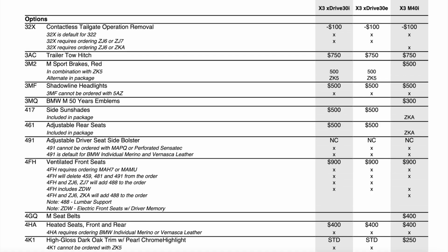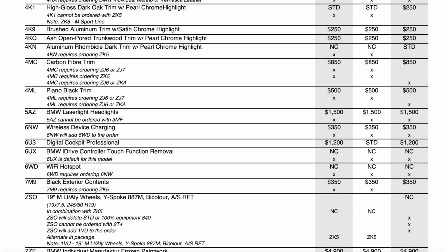On the next page of standalone options, pretty much everything is the exact same. The only thing I can see here is there's now a new option code 32X for a credit in case your contactless tailgate operation gets removed. Onto the next standalone option page, there's not too much of a difference.